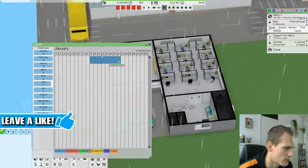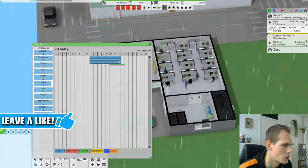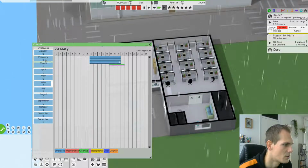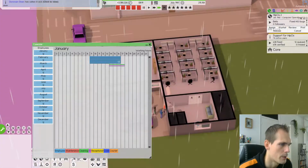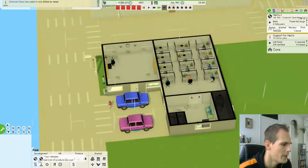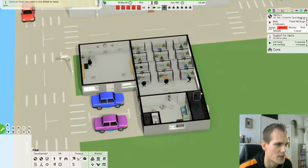What could you actually see over here? So you have employees, you have cleaning, IT. Oh, okay, so that's the working hours that you can actually see here. That's actually quite nice. That's actually quite nice. Okay. I think that it also has been added that if you work people overnight, that they're less happy.